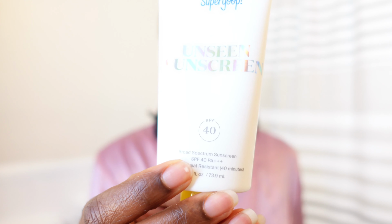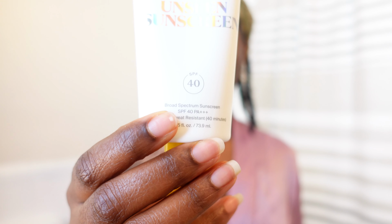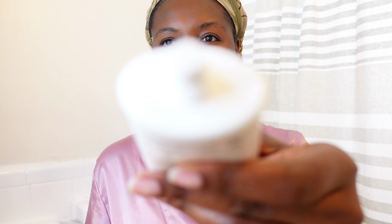This sunscreen right here, I love this sunscreen because it does not leave your skin white at all.